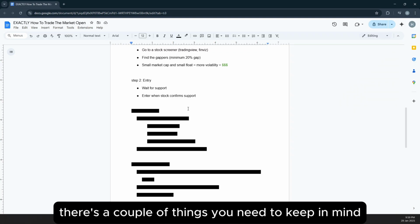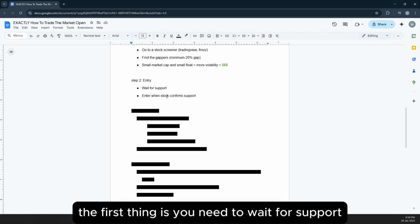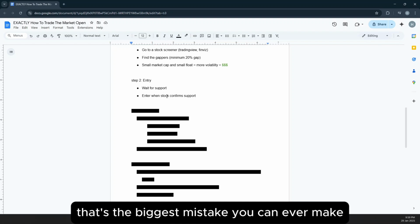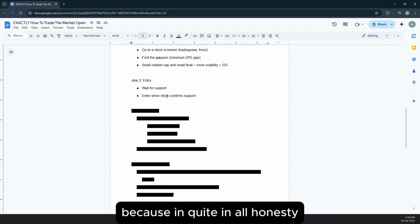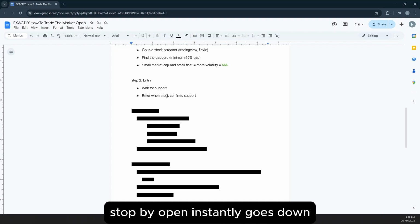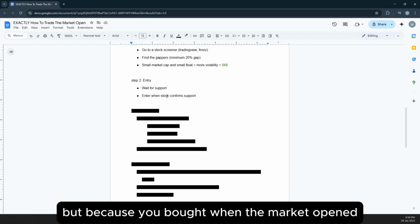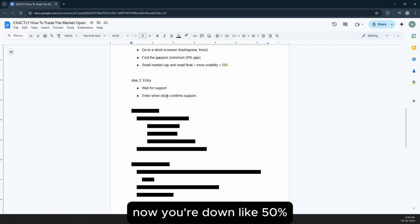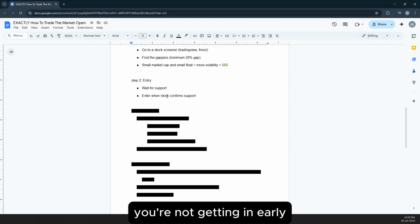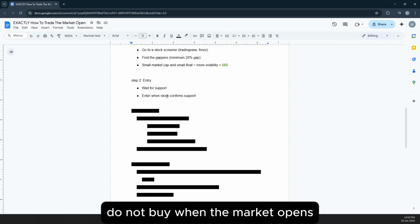Now there's a couple of things you need to keep in mind when you enter. The first thing is you need to wait for support. I see people entering as soon as the market opens. That's the biggest mistake you can ever make. Because in all honesty, you don't really know what's going to happen to the stock. The stock might open, instantly go down, but because you bought when the market opened, now you're down like 50%. So don't buy when the market opens. You're not helping anybody. You're not getting in early. It's not a competition.